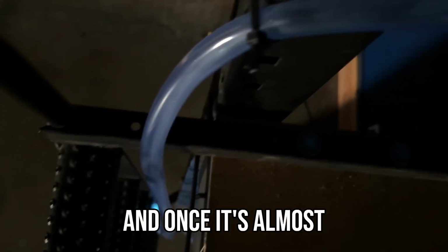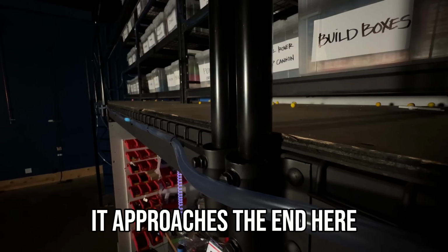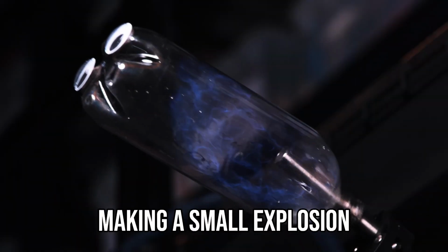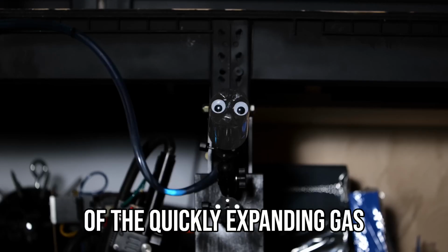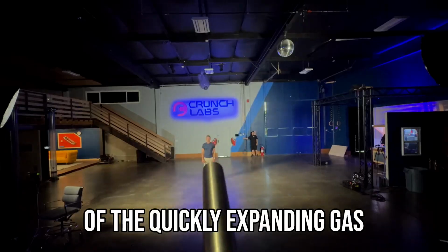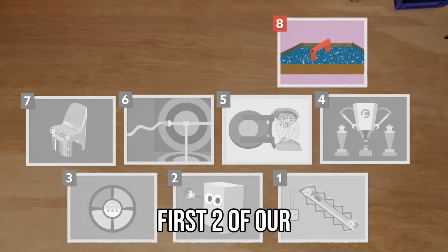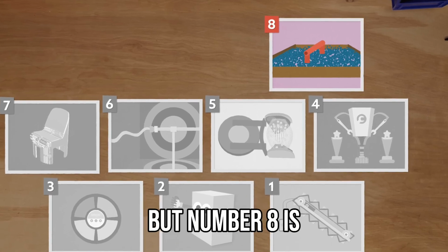Then once it's almost done tracing all through the tubes, it approaches the end here, where the gas and flame mix with the oxygen, making a small explosion. And since the bottle is in the way of the quickly expanding gas, it goes along for the ride. Bullseye. Now that's only the first 2 of our countdown to number 1, but number 8 is where things really start to get interesting.